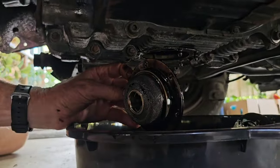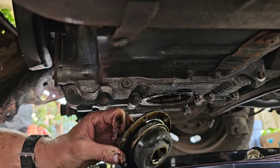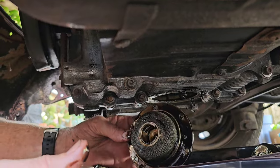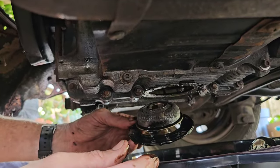I don't know. It doesn't look that bad. It doesn't look too bad. You can actually see through it. I'd say it wasn't done that long ago, honestly. It should be full of crap. It's not real gunky or anything either. I'd say this engine's been well looked after.